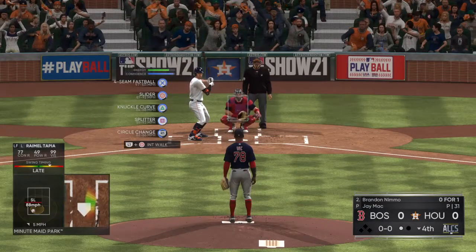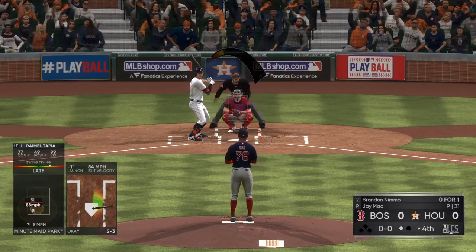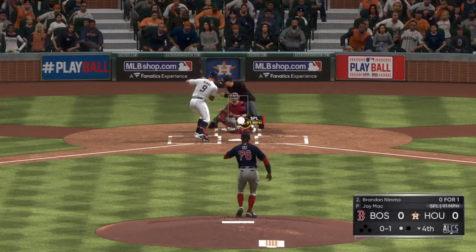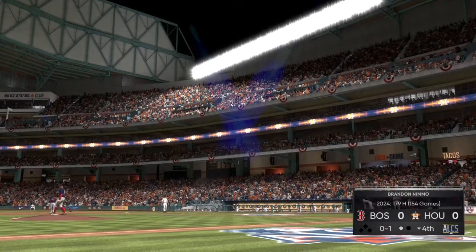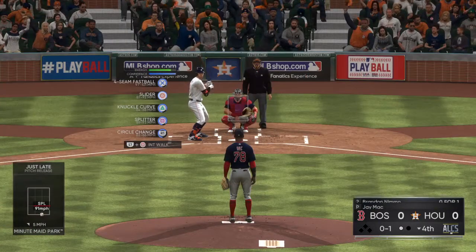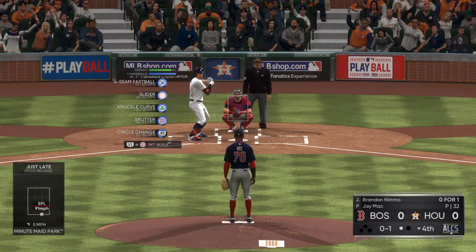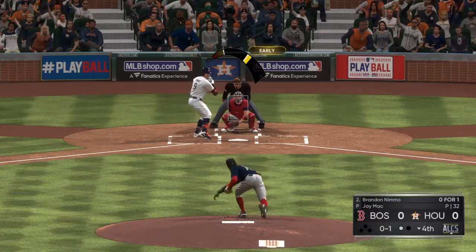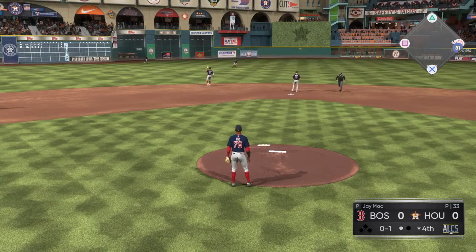Stepping in once again is Brandon Nimmo, who went down on strikes in his last at-bat. Yeah, but it was a good changeup, Matty. Good arm action on that pitch. Look for him to try and stay back a little bit more. Let the ball get a little deeper. Don't be shocked if this pitcher tries to rush a heater right here. Here we go, guys. Let's do it. Swing and a liner. And there's the first hit of the game for Houston.